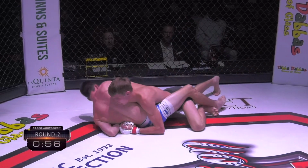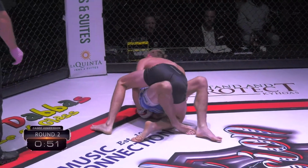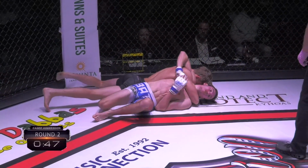Yeah. Key lock attempt here. Yeah, going for it. And he's going for it. He might have, he is locked in there. Just didn't get his hips out enough. Nope. Arm triangle, arm triangle.